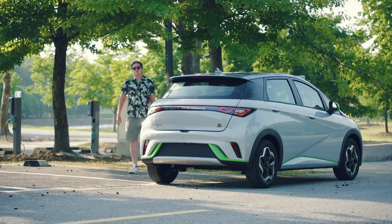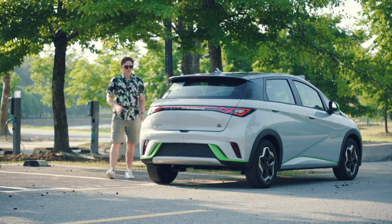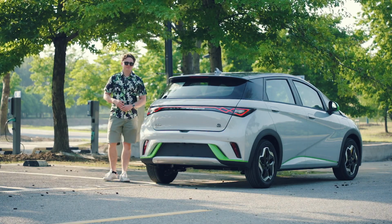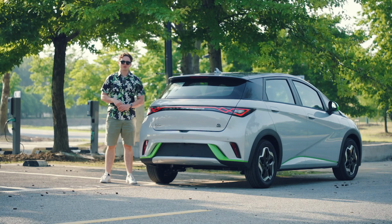While the BYD Dolphin might not have a ton of personality behind the wheel, it definitely has it in the looks department, both outside and inside. I think that alone helps to explain why it's been such a compelling seller here in the Chinese market.